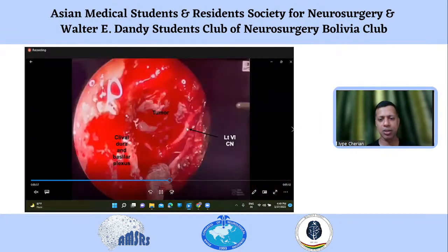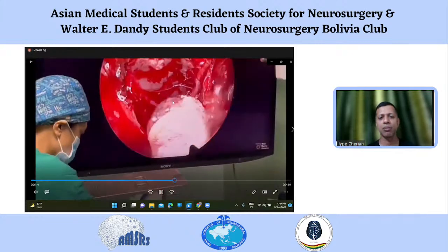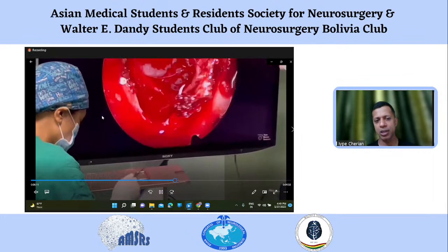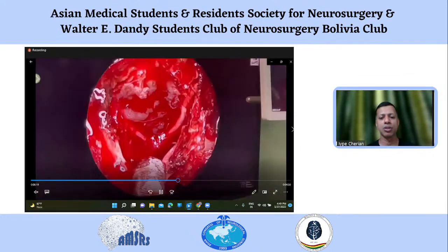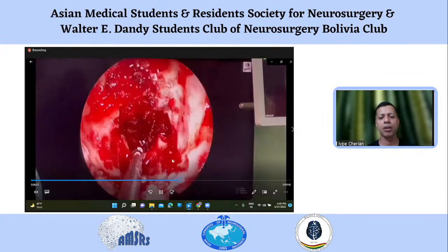So you can see the sixth nerve now. That is the vertebral. Basilar is my limit of the exposure. This is a tumor. On this side, you can see the sixth nerve now, and the basilar is here. So we have gone into the tumor. You are at the pons. This is the medulla.